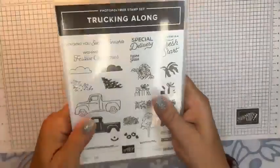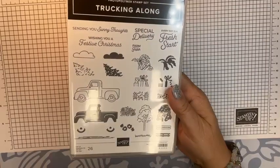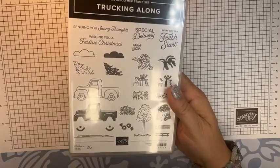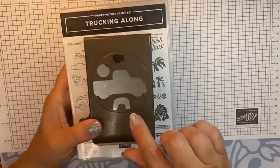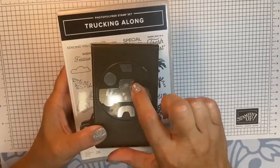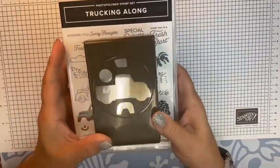And of course the Trucking Along stamp set, and it coordinates in a bundle with the punch. And so this is your punch. And this is kind of a punch builder because you can get these kind of fenders and your tires. That I think is your windshield or your window from the door of the truck.